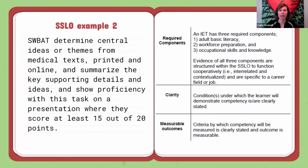Let's look at another one. Example 2. Students will be able to determine central ideas or themes from medical texts, printed and online, and summarize the key supporting details and ideas and show proficiency with this task on a presentation where they score at least 15 out of 20 points. I'd love to hear from you all what this has, using the criteria here.